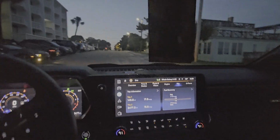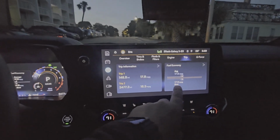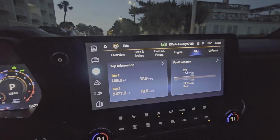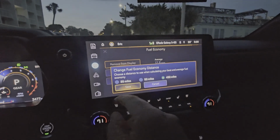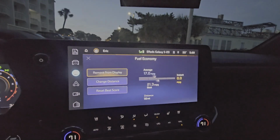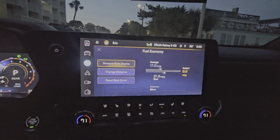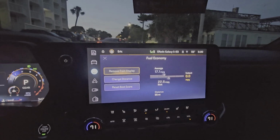And I have gotten the best, because up until this trip, the best ever was 17.7. Now my best is 17.9, and this is over 400 miles, or 450 miles. So let's see what happens when I change my distance. Let's see what my best 50 miles has been. So 21.6 is the best 50. And let's see what the best 25 miles has been. 22.6 has been the best 25 miles.